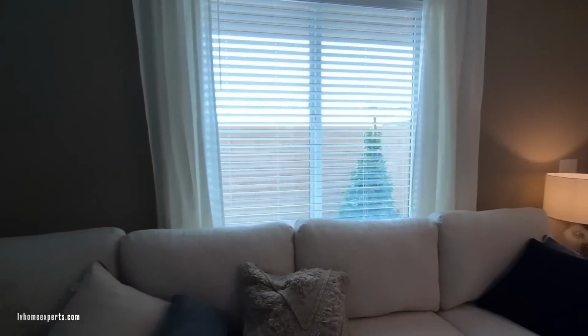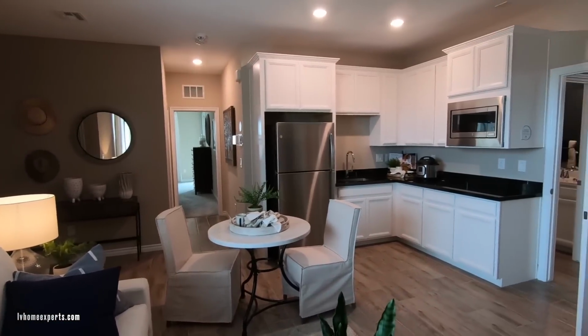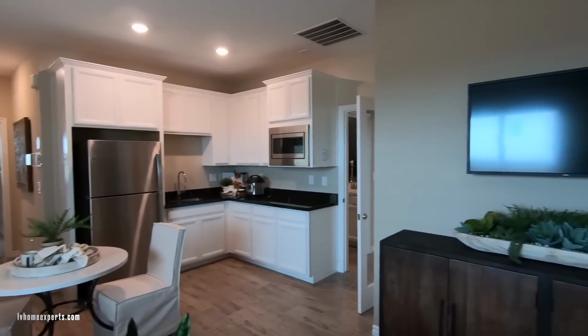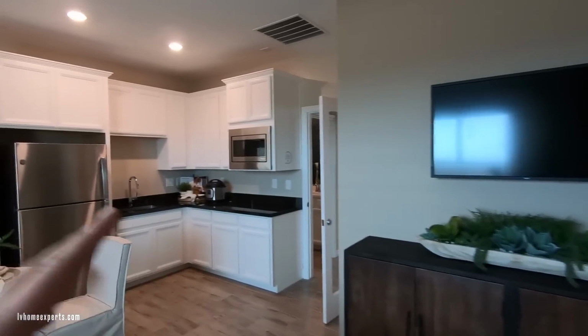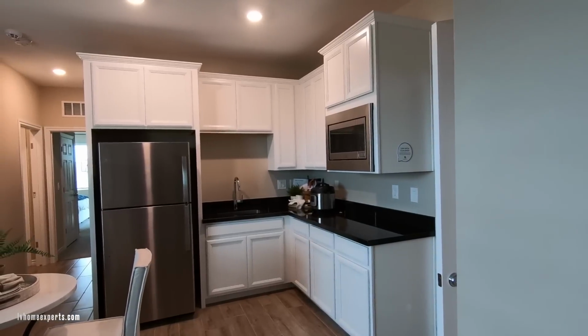But again, for what you get for the money, it's great. I mean, take a look at this. You'll get your cable outlet here. Love the cabinet configurations with the granite. Now, you do have options on the type of granite.